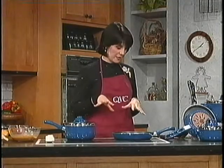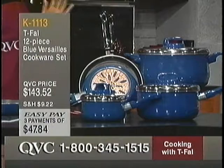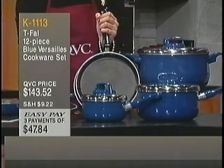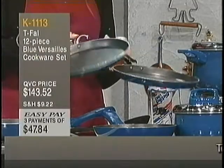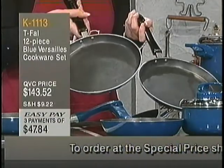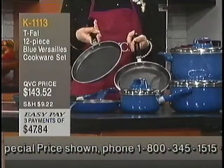Okay, we are going to talk about the 12-piece blue Versailles line next in the T-fal set. This is a great set because not only do you get the standard pieces in the sizes of the fry pans and the saucepans, you also get 2 crepe pans, which you might think, well, Jill, what am I going to use crepe pans for? I don't think I've ever had a crepe in my life. These are great little, almost like griddle tops, if you're just making a grilled cheese sandwich for one, or you're making just a batch of pancakes for yourself. This is a nice top to use.